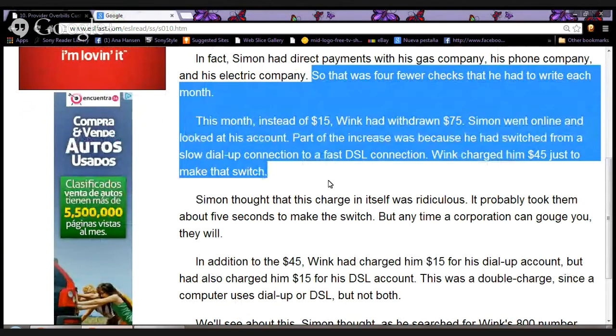So that was four fewer checks that he had to write each month. This month, instead of $15, Wink had withdrawn $75. Simon went online and looked at his account. Part of the increase was because he had switched from a slow dial-up connection to a fast DSL connection. Wink charged him $45 just to make that switch.